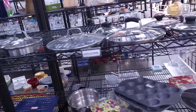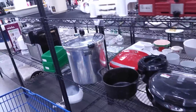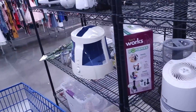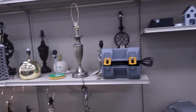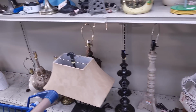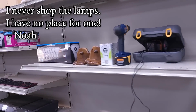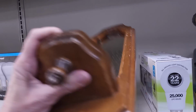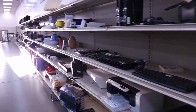All right, let's take a peek through the cookware and the small appliances, see if there's anything out of place, and I don't see anything. All right, let's come look at the lamps, and then we'll hit the art, and then I think we'll go look at some textiles too. I don't see anything here, but this wood looks vintage. What are you? Oh, like little home interior mirror sconces. All right, art is way up there.